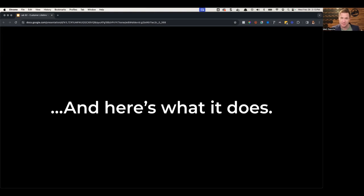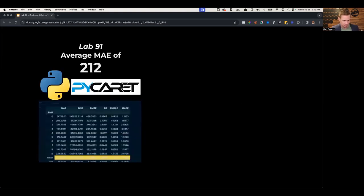So here's what this fifth approach does. Remember, guys, I did this Python lab 91. The students loved it. They said it was amazing. But the reality was, when I did this lab, and you can see the results of our tenfold cross validation, we have this thing called mean absolute error. Now, do you guys know what mean absolute error is? Anybody know what that is? MAE? Have you guys ever heard of it? Give me a thumbs up, or somebody can just type one line.